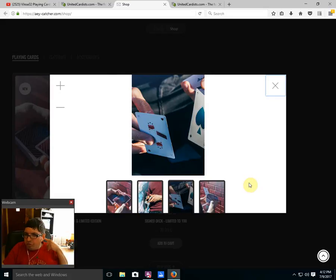And even worse for the faces is the indexes. Why in the hell would you separate the value and the suit and put them in separate corners? That makes them completely useless, in my opinion. And it is for that sole reason, well, there's various reasons, I'm not picking this one up. Not only is it a bit pricey, the court cards are very minimalist, and I'm not a huge fan of the back design. And the indexes make it, like I said, completely unusable.